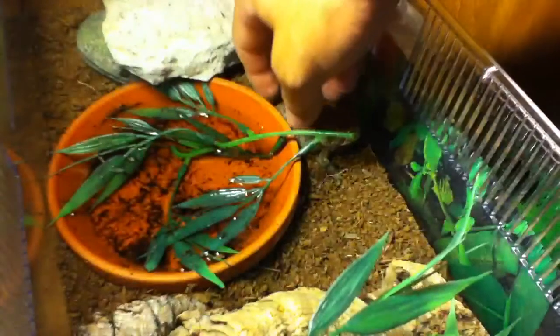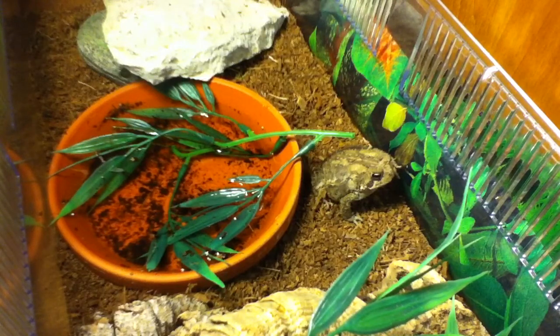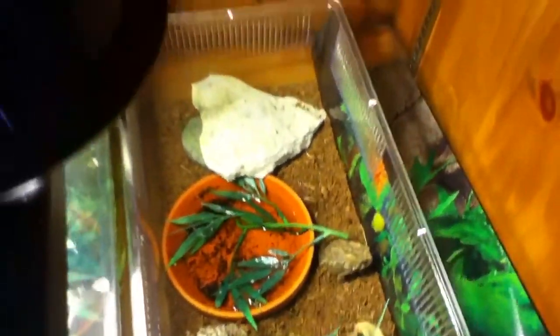Oop. There, I'll just put him back down in there. But he is very, very cool. I really, really do love these toads. They are quite common, but he is pretty awesome, and I can actually take this tripod up.